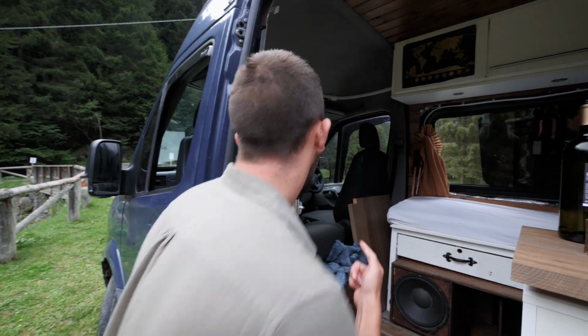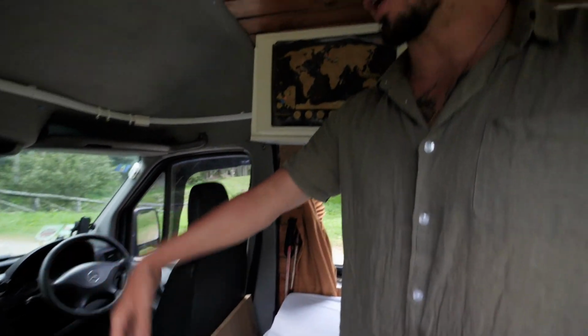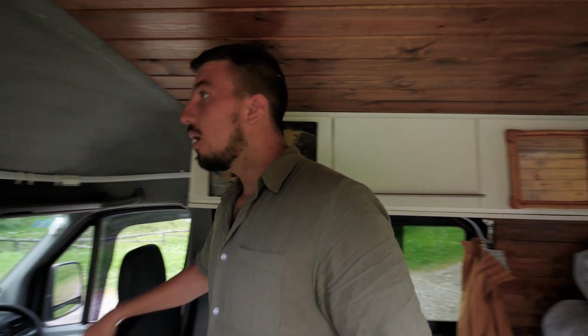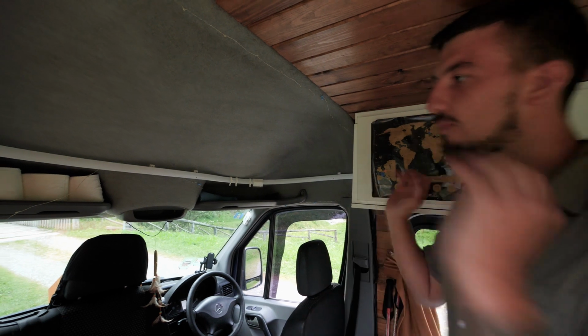So coming in here, you've got the front cab area. It's a double seat. I put on a swivel. As you can see, it just gives that extra space around here. I still haven't put a shelf up here, but my intention is to put a shelf up here and put bedding up here.